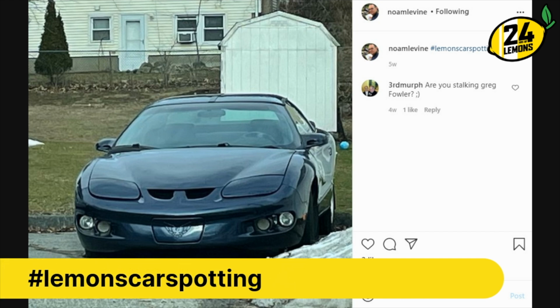I will confess that I don't know my Firebirds at first sight. This looks like a Trans Am to me? Yeah, I couldn't tell you the difference in the trim packages. Yeah, very well could be a Trans Am.